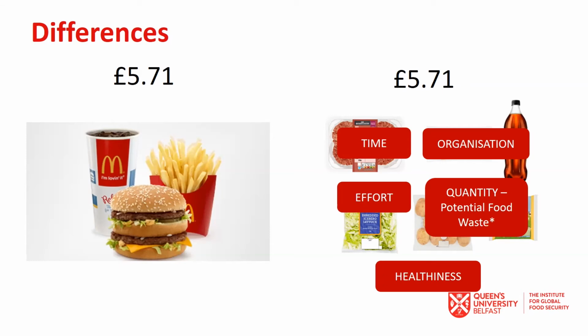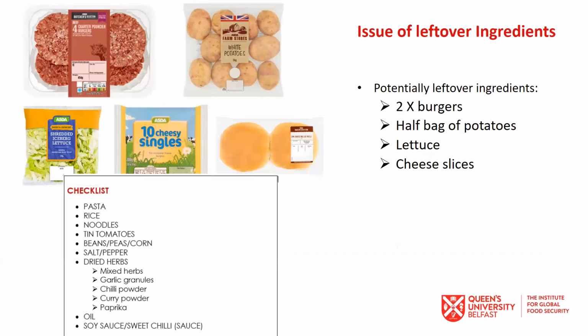So if you're more inclined to fish and chips on a Friday or a curry, you can obviously use those as examples. And you can also take away the money aspect as well and just look at the raw ingredients. So probably your Big Mac meal and the food ingredients if you were to make it yourself, and just exclude the money element of it. So as I was saying about the potential for leftovers from that.